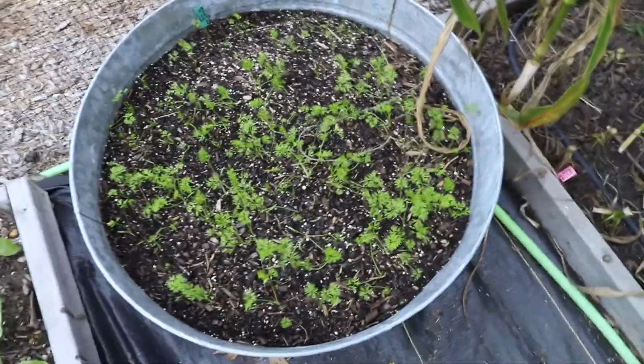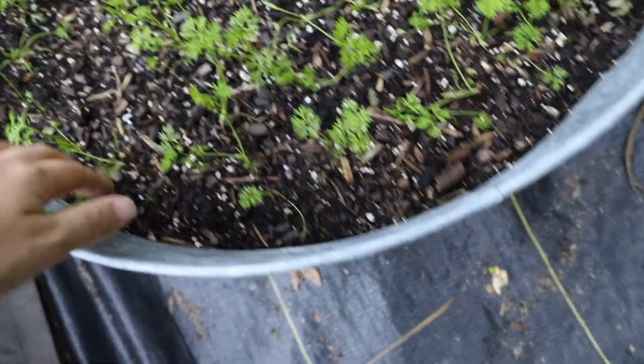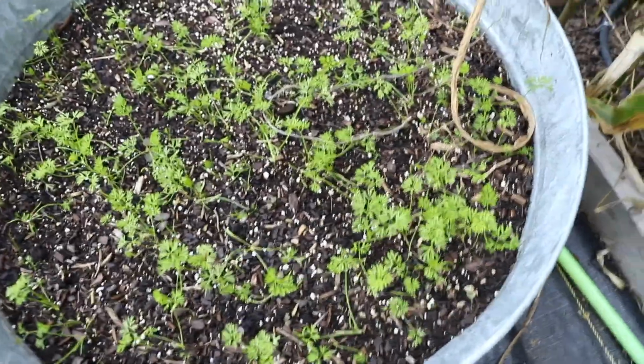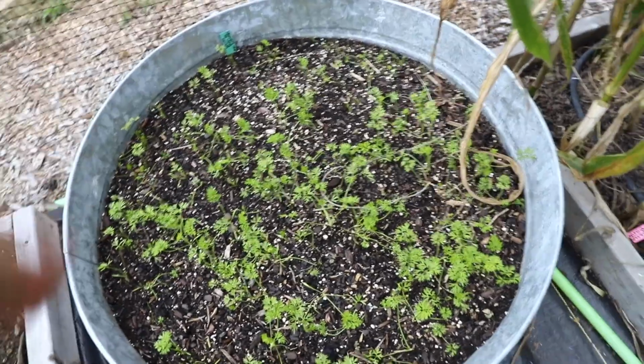And this is our carrots. I started these a little bit ago. I might need to thin them out a little bit more. I'll have to check. Maybe I'll do that tomorrow, but we're trying again for some carrots here. Gonna keep trying until we get it right.